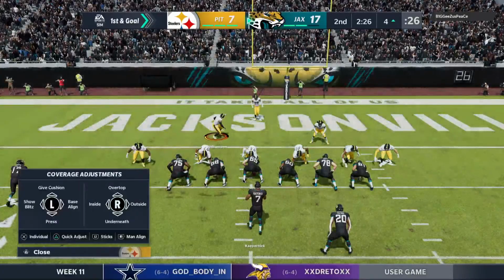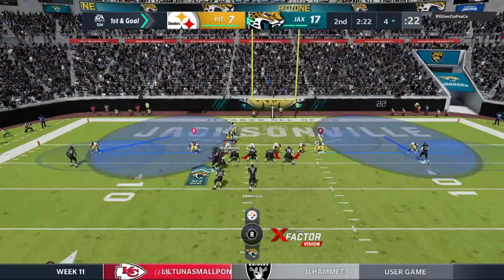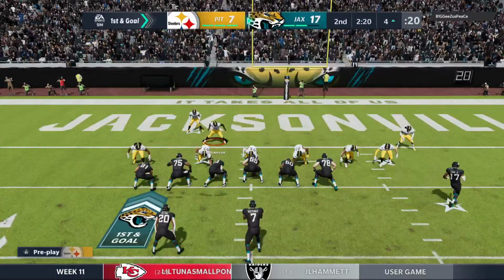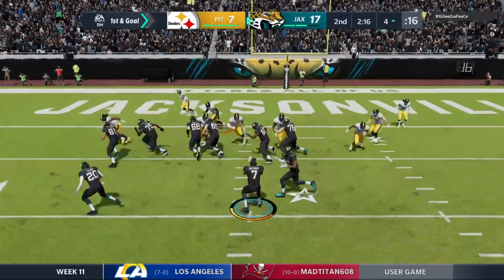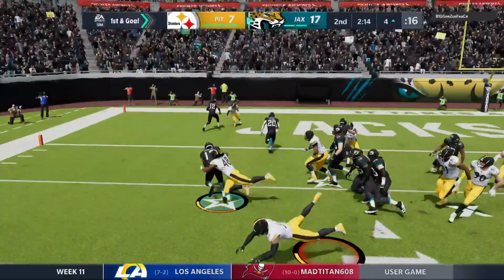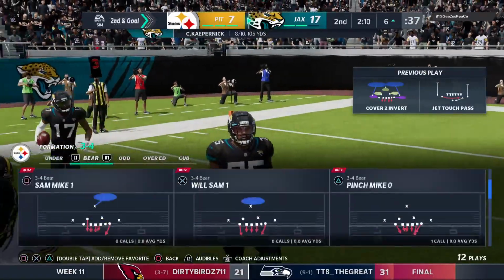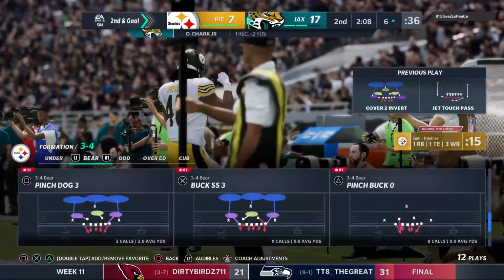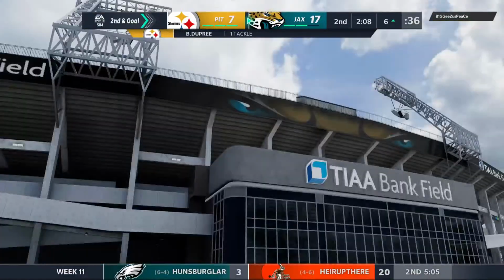So now after the face mask penalty, here's 1st and goal. And he'll get blown up behind the line of scrimmage, back at the 6. At least he got off the block. Not what you need down here. It's going to be 2nd and goal.